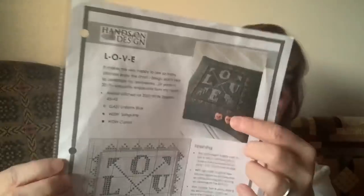Once I finish a small, then I'll pick another one from my Excel spreadsheet. So let me show you my FFO. Oh, mine is the freebie pattern from Hands On Design, Love. It's this one right here.